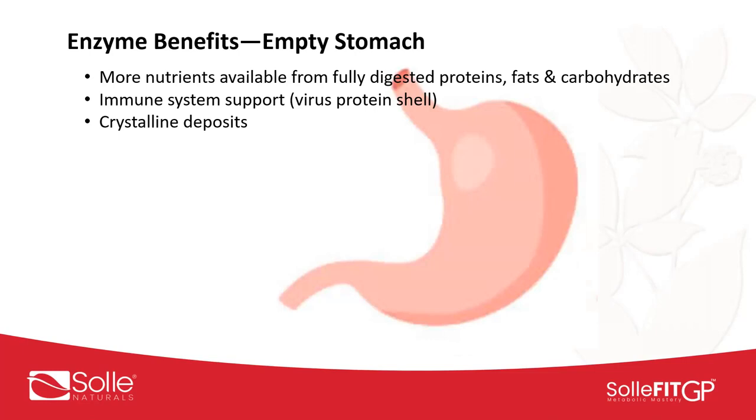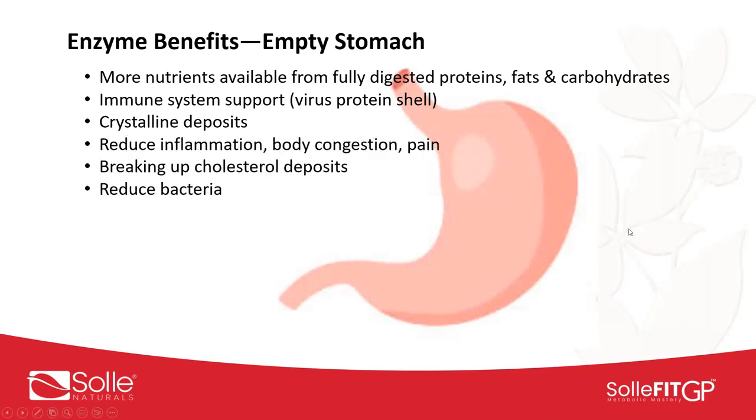It's helping to support that immune system, and that virus protein shell that can be there. It's working on crystal type deposits, any type of inflammation. Now, a body that's out of balance weight-wise often has lots of inflammation, different types of congestion, lots of pain. So this is another reason for using enzymes on an empty stomach, which many of us do with either the Bella Health program or the Primary Balance protocol. Those talk and teach about using enzymes on an empty stomach and also with meals. And this is some of the reasons. So you can see where this becomes very beneficial with balancing out your weight.